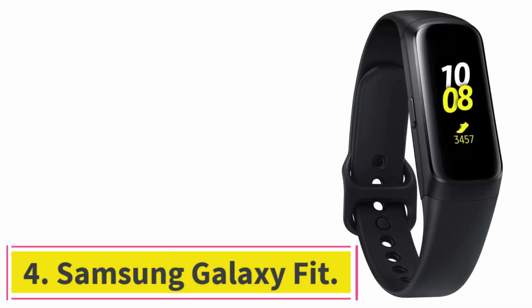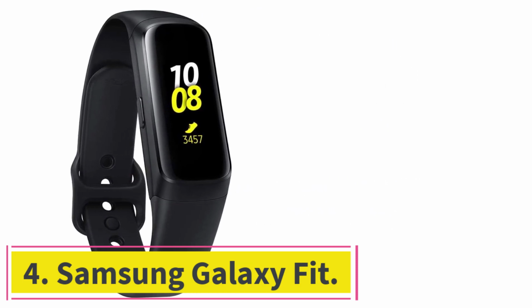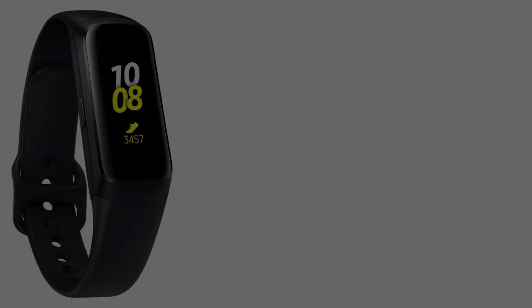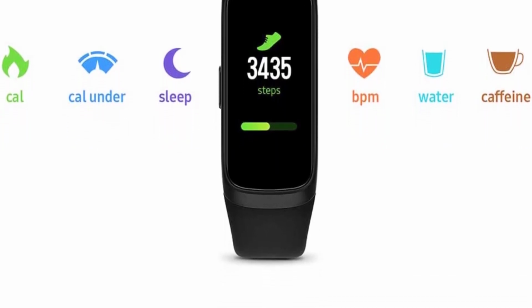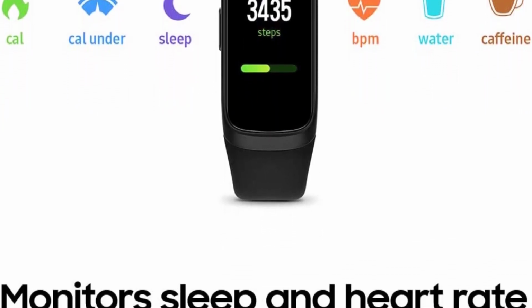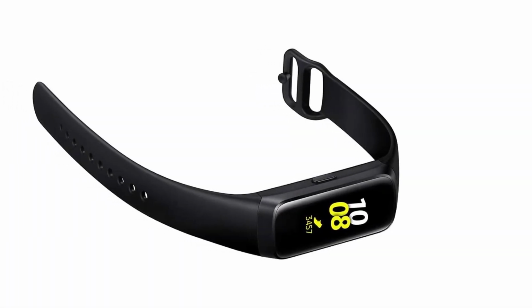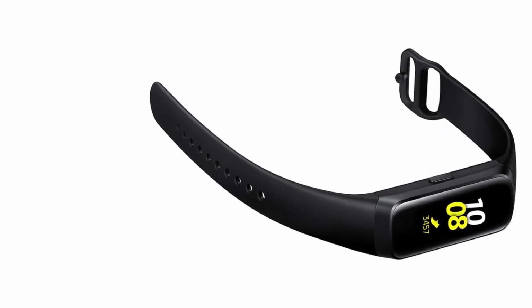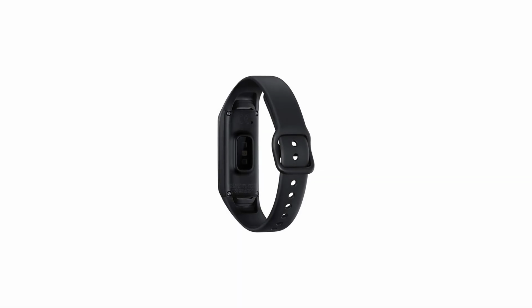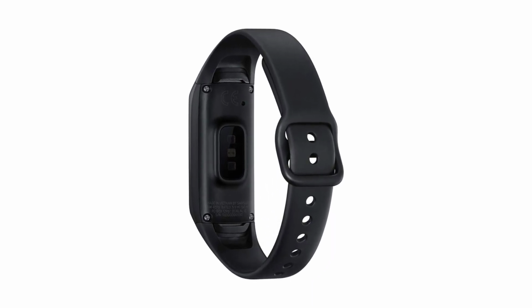Number 4. Samsung Galaxy Fit. Not all Samsung watches are super expensive, high-tech gadgets that only 6-figure earners can hope to obtain. Check out this cheap Samsung watch that also has a few great fitness features to help exercise enthusiasts who may be on a budget. The Samsung Galaxy Fit offers automatic fitness tracking right out of the box, allowing you to start collecting fitness data as soon as you start running, cycling, or even walking.